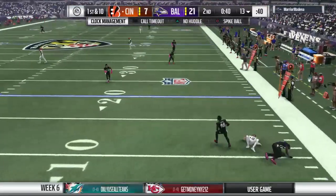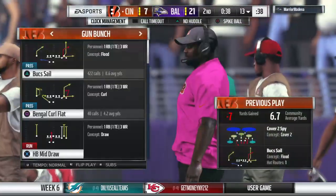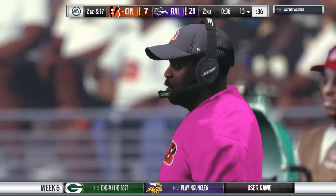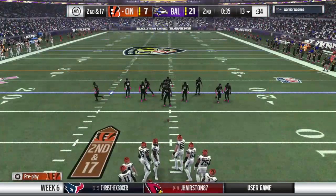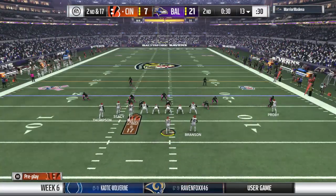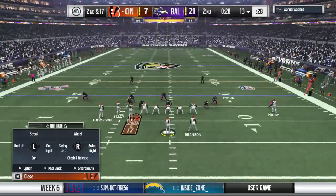And eventually taken down here. Great coverage downfield. It'll be a loss of 7 on the sack, and it brings up second. Okay, was it a breakdown in protection? Did the running back not pick him up? What does it really matter? Sometimes it's just a great play made by the defense. Big-time sack.